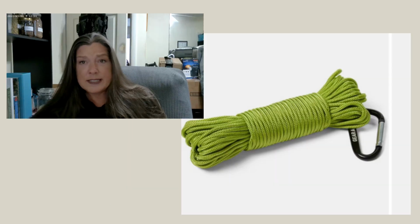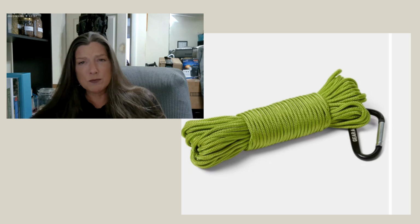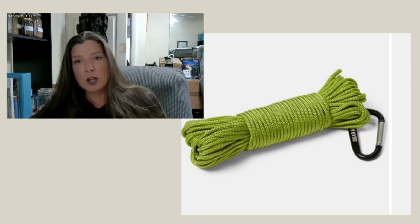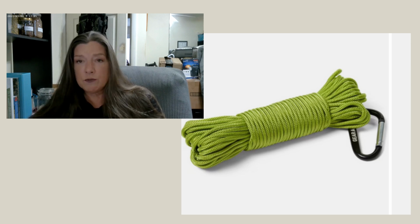And next on our list is Paracord. Doesn't matter really how big or small. I would tend to go on the smaller side, like maybe 20 feet, just because you don't have a lot of room in a bug out bag. You will be amazed at all the uses you can find for Paracord. So definitely have this on your list.